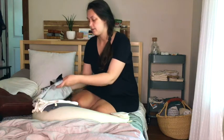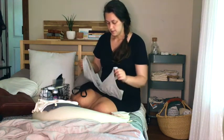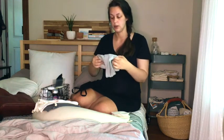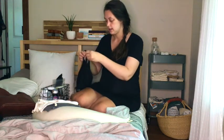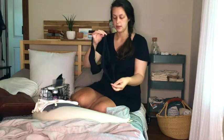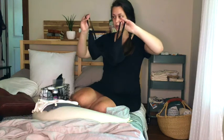And then I have 2 different style nursing bras. This one came in a 2-pack, and it just pulls down to the side, and it's really comfortable, and honestly it's very supportive even though there's no pad or anything in there. And then these, which are the more well-known snap down style, but honestly we're just a little cuter than the sleeping ones.